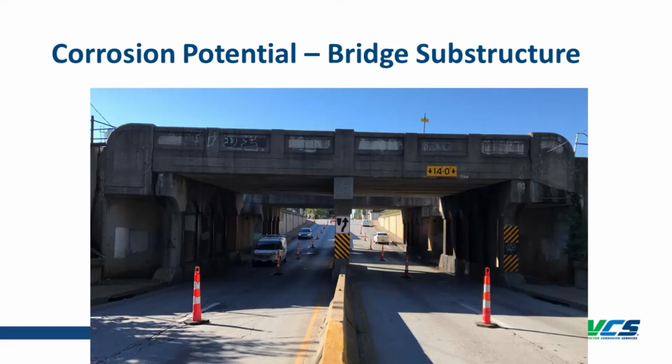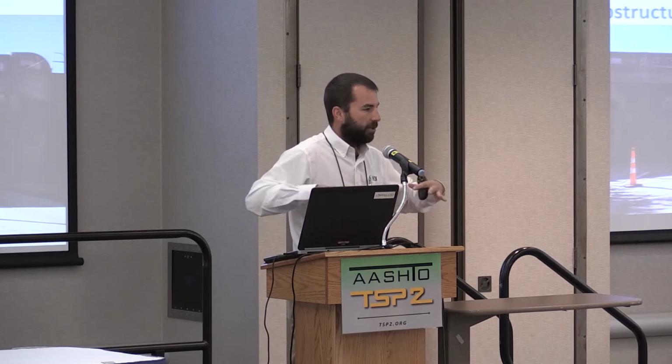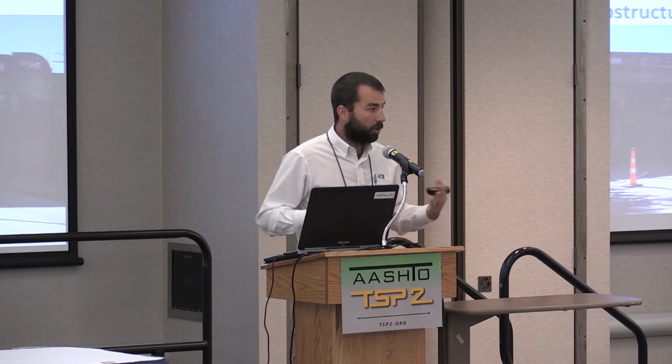And like I said, it's not just for decks, right? So this is a bridge structure. It's a little dark, I'm sorry, but you see there's some piers here and then the roadway. And this is in Springfield, Missouri. And the roadway, if you notice, kind of dips down. So when it rains and chlorides and snow melt, it kind of pools in this basin here and exposes the piers to chlorides.